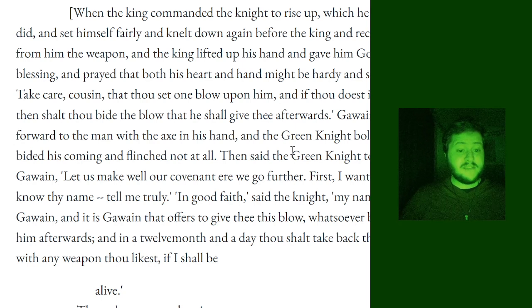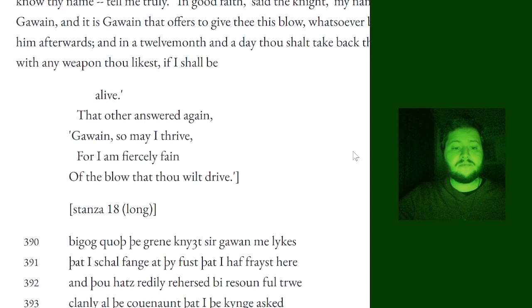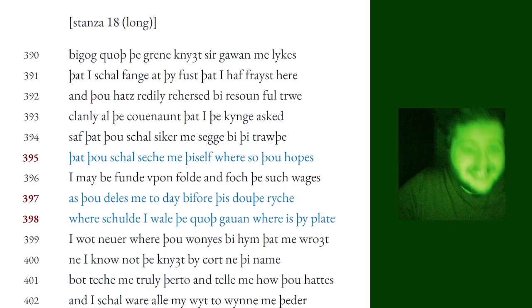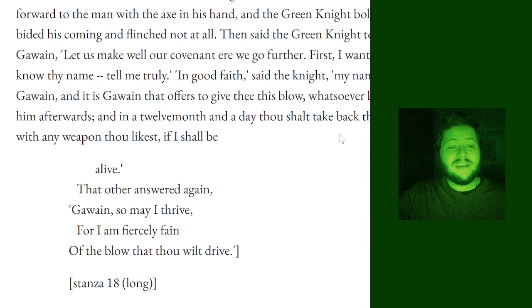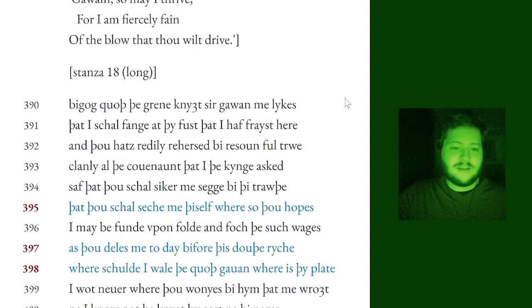Sir Gawain, in addition to giving his name, says he is going to keep with this bargain, and in a year and a day, the Green Knight will get to cut his head back. And the Green Knight's like, cool, can't wait. So that's what he's saying here at the end. He's like, I can't wait for what you're going to give me, this blow. Can't wait for you to chop off my head.